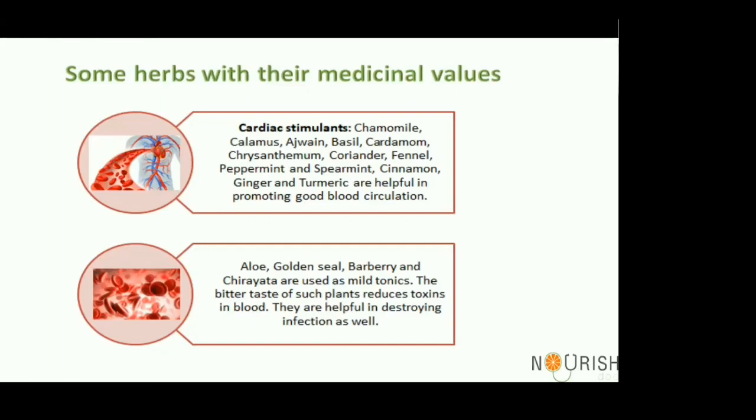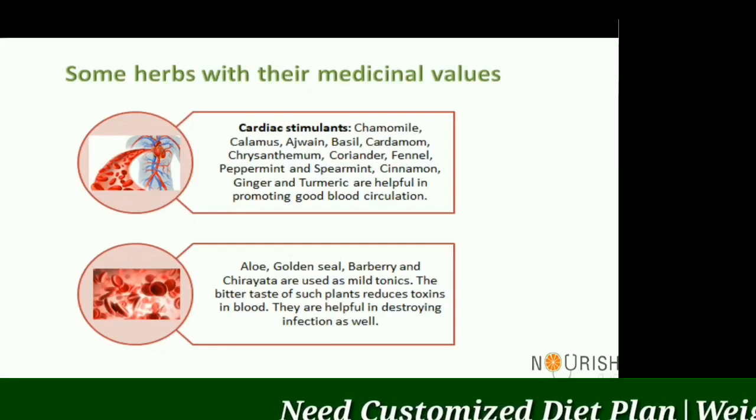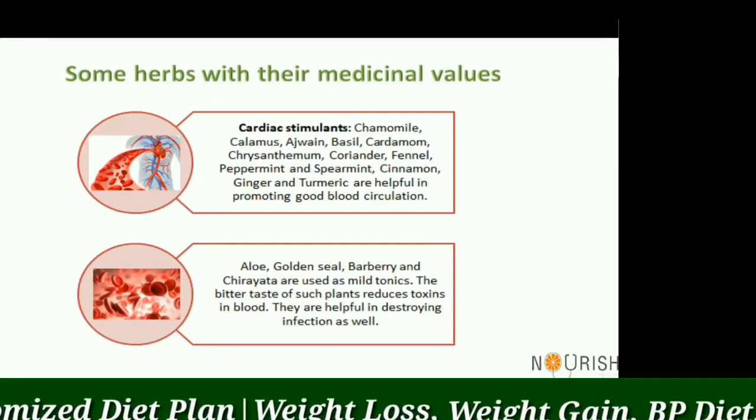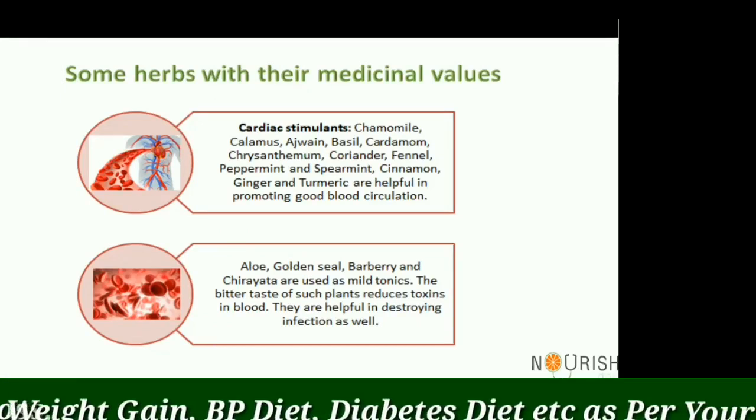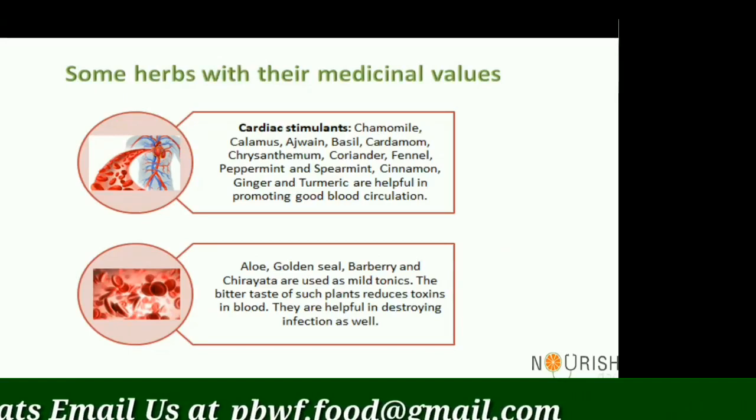If we focus on the next figure, we know that if toxic load is increased in our blood, at that time our natural defending capacity of WBC is reduced. So to prevent this problem, we can use bitter herbs like aloe, golden seal, barberry, chirayata. These herbs actually purify blood and reduce the toxic load on blood, and naturally we prevent infection effectively.